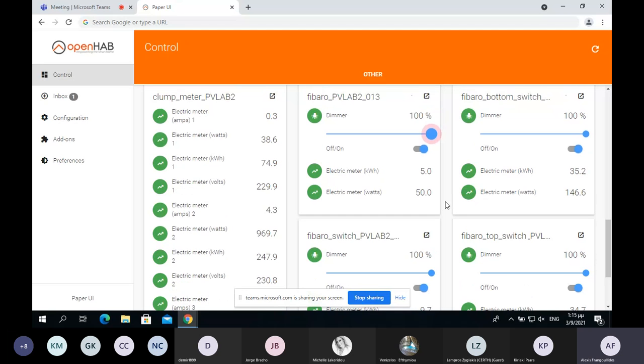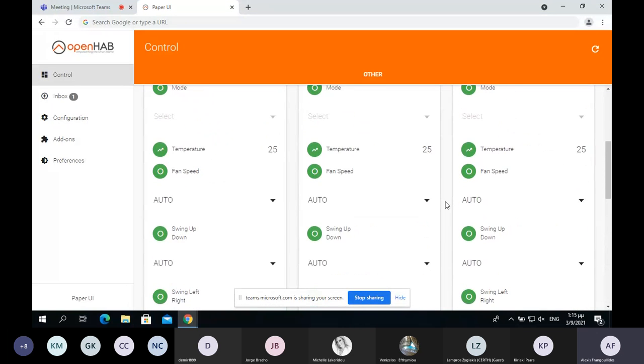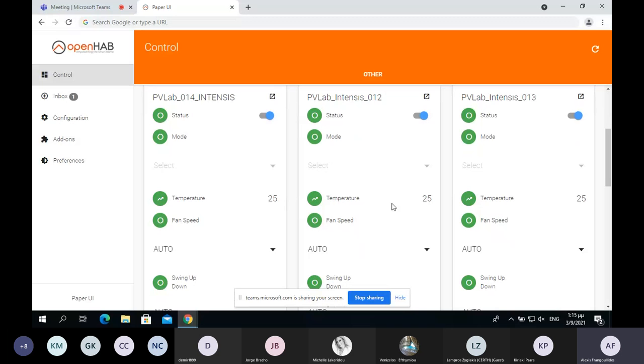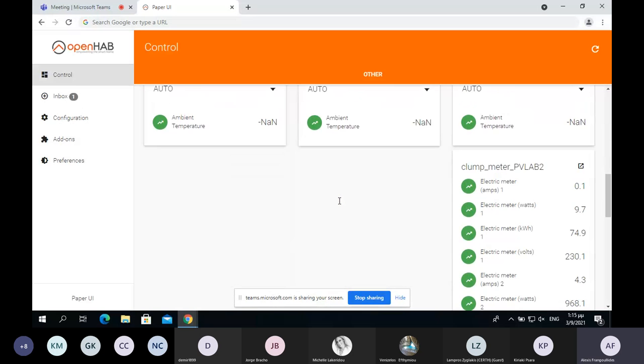So we allow the end user to change it back through his or her switch, or the same with the air condition. Now the air condition is at 25. We can click here and change the temperature to 23, to 22, 21, whatever we want. I will keep it at 25. Also, we can change the fan speed. Now it's in auto mode. We can set high mode or one. We can change the swing up and down, swing left or right, and everything.